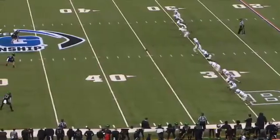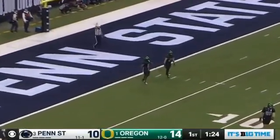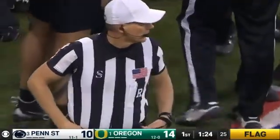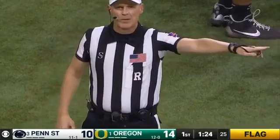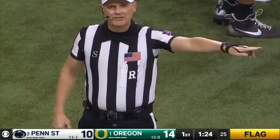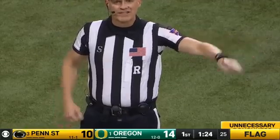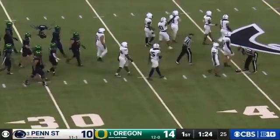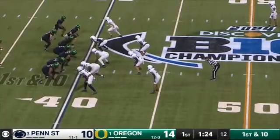Yeah, 3rd and 15. They got 16 yards on that one. And Oregon will bring it out to the 25. Unnecessary roughness, kicking team number 14. 15-yard penalty will be added to the touchback spot. 1st and 10, put it out to the 40-yard line. Well, you know, it was just going to be a touchback. Yeah, 4th penalty for 50 yards against Penn State.